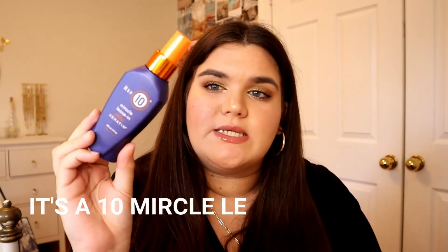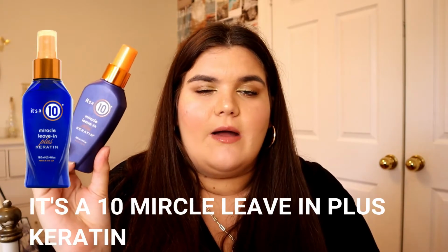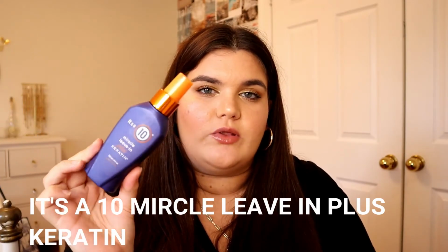It's the best. And then for just after the shower, you want to do a leave-in conditioner just to keep your hair nourished. And I use the It's a 10 Miracle Leave-In Plus Keratin. I really like this. It's always been my ride or die for after the shower. It's a pretty great product, and I really recommend it to anyone looking for just a good leave-in conditioner that has an amazing reputation, honestly.